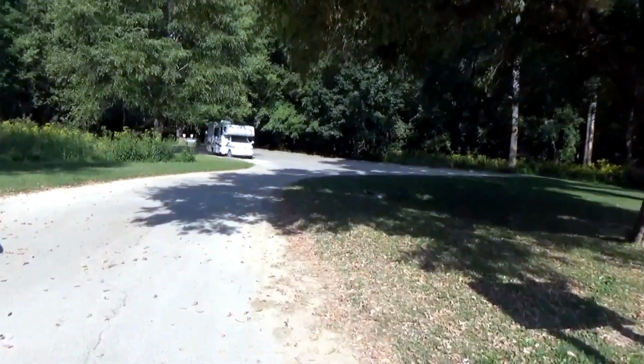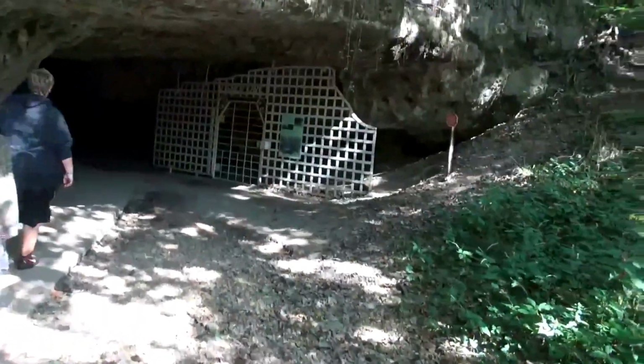And another attraction down here at Meramec State Park at the campground is Fisher Cave.